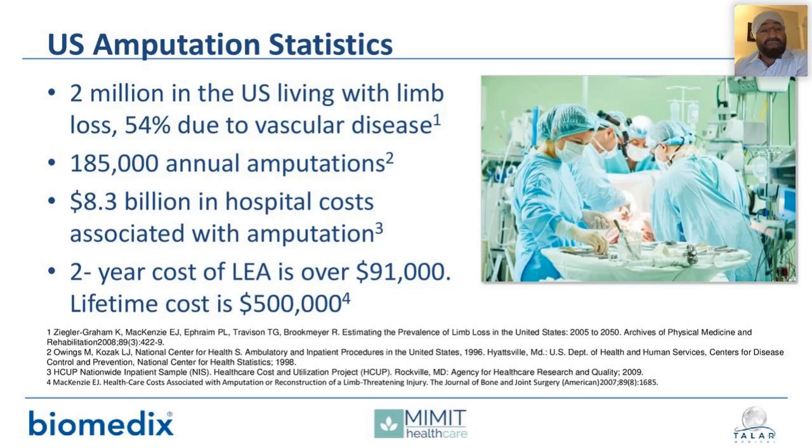Now, when you look at amputations, about 2 million in the US are living with limb loss, and half of them are because of vascular disease. There are close to 185,000 annual amputations. You can see this is about the same number as patients who have died from COVID, yet look how much attention that gets, but most people don't realize how many amputations occur a year. And most of these patients have not even had a vascular exam, and that's one of the most important things. So spend a lot of time educating folks that the screening will save a lot of cost downstream.